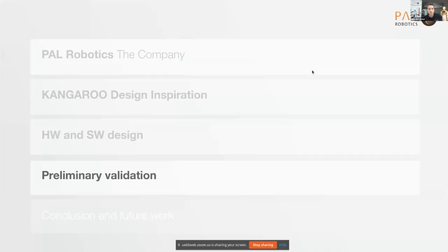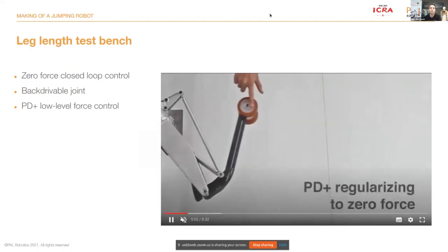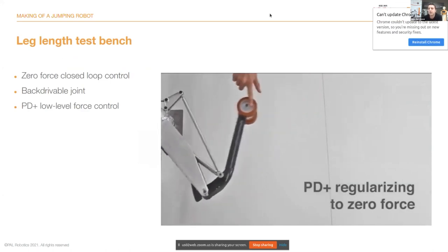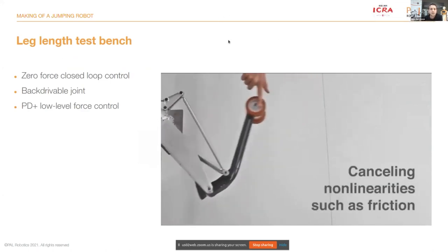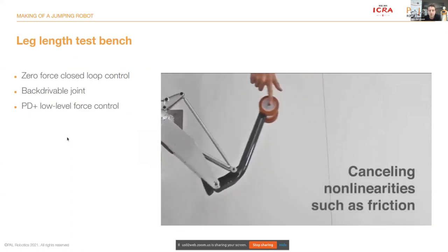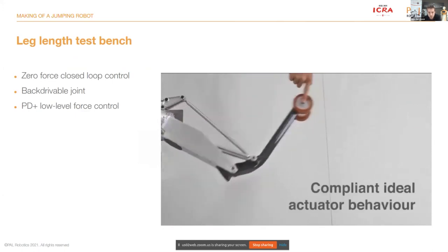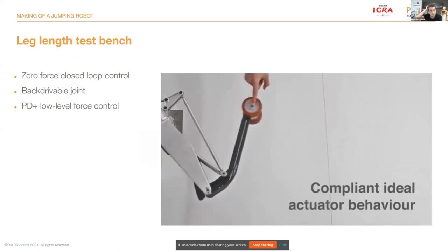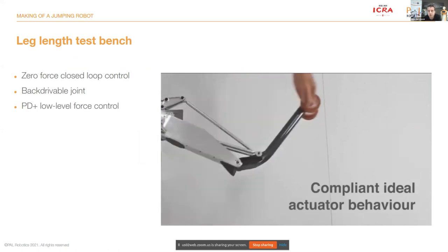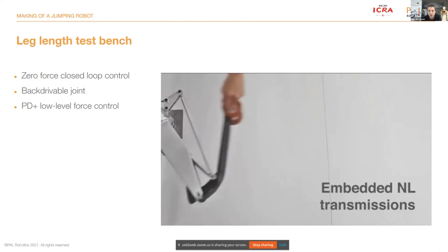Now we have already started building some hardware, and this is a first prototype that we had for the leg length actuator. This is a demonstration of the transparency of the transmission of the system by implementing zero force regulation. We are closing the loop on the force of the joint, and you can see that the joint is really reactive and transparent; you can move it quickly, so the friction is cancelled by the control.